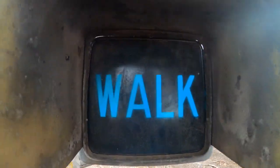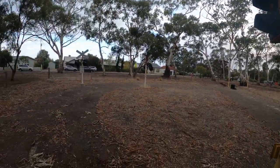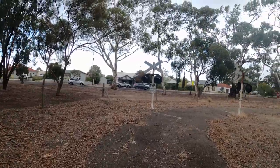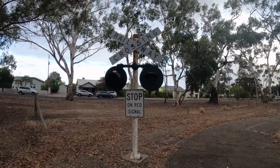Let's see, we got some light through it. Look at that. Cool as that. All right, so we went straight ahead. So we zoom along. Oh, we go to the railway crossing. Ding, ding, ding, ding.